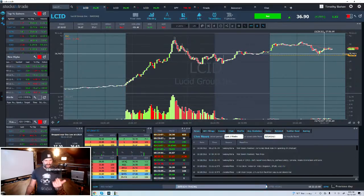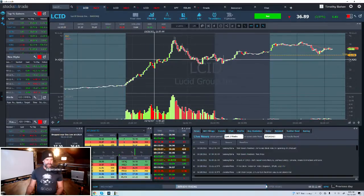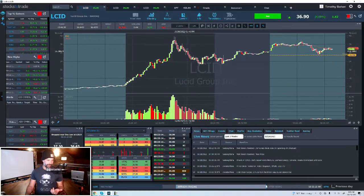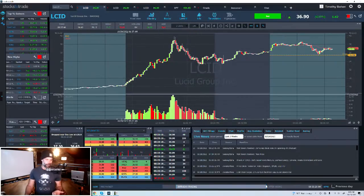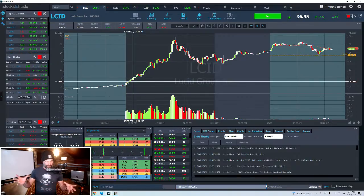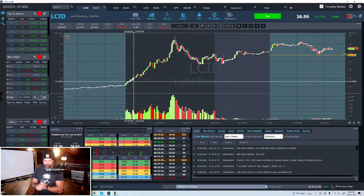Now, remember, higher price stock, a lot of range. This had $12 of range yesterday. So it's one of those situations, make sure you're sized accordingly, okay? Remember, we love these volatile stocks, we love the big moves, but that cuts both ways, okay? So don't be oversized on a $40 stock with $12 of range.